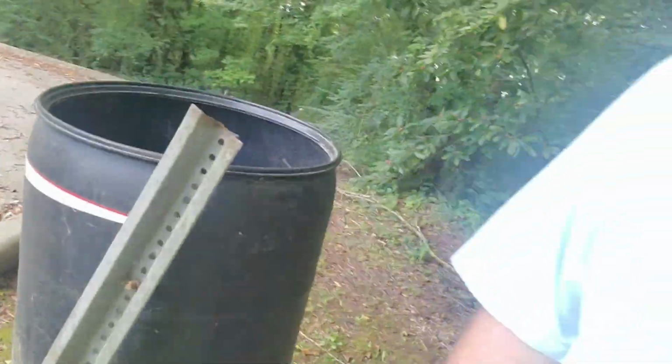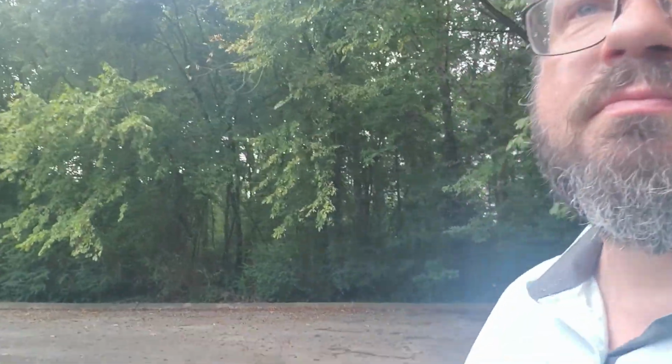Tent stake. Oh, man, that smells like beer. Yeah, there's nothing there. That's the only other metal thing I saw. I thought I'd check it out. I don't think this one's here either. I think they're probably both gone. I'm still glad we stopped and checked them out, though. It was pretty cool.